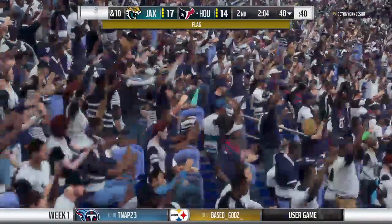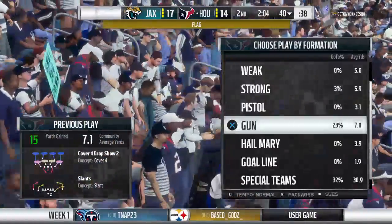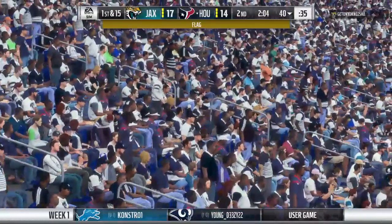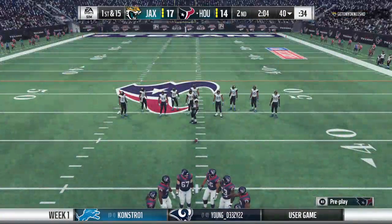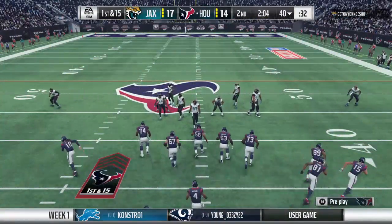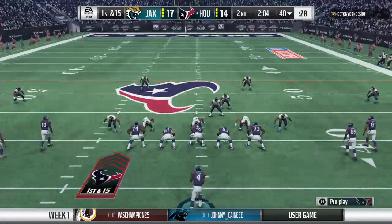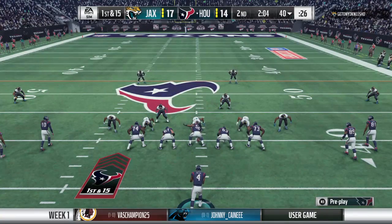And movement here by one of the Texans up front. In comes the flag. And the 2-minute warning lurking. This will probably be the last play before we hit it. Yeah, they want to get themselves in position to score in this last shot before the clock hits.